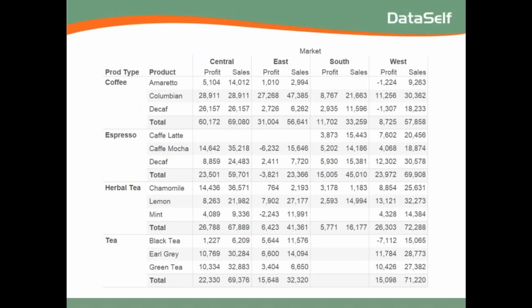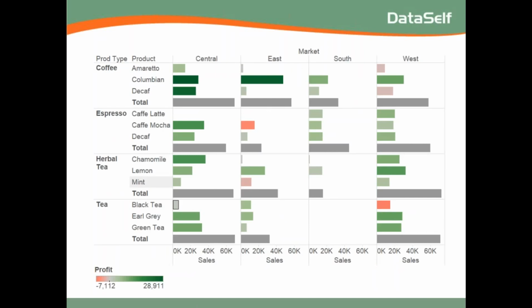How about this table? We have product type, product, profit, sales, market. If I ask you which market has the biggest sales, which product's not so profitable? Again, if you're like most of us, eventually you get to the answer. What Tableau does quickly is something like this. Bigger bars, bigger sales, so you can tell Central is the bigger market by sales. And profitability is in red, so I can quickly tell which ones are not so profitable. Again, shrink the time to get to the insight so you have more time to decide and to act.